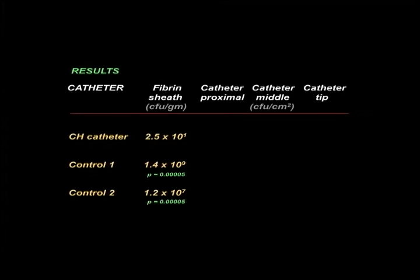That is a 1 with 9 zeros. That is, I don't even know, gazillion, billion, trillion, way more than that. But that is just phenomenal in terms of a bacterial inoculum. Then we combined the measurements of CFU per square centimeter on the catheter sections that were analyzed. And there we saw as much as 10 to the 4th on the control catheters, but literally 5.0 times 10 to the minus 1 represents 0. You cannot use zeros in statistics, so you have to put some value, but this represents a 0.